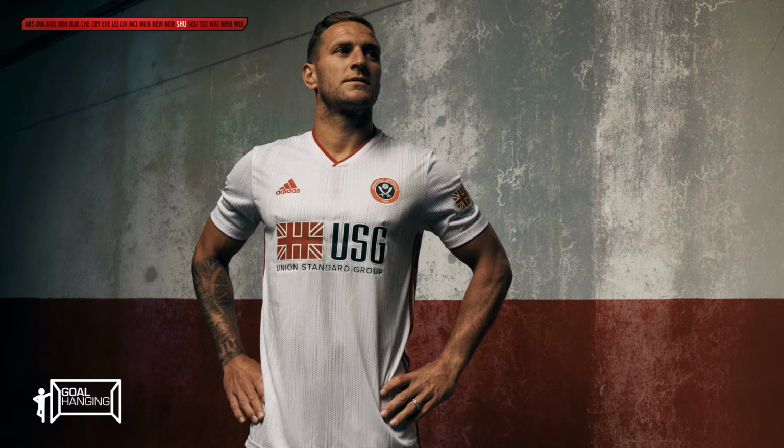I really like this one. I think it's really nice. It's just a white shirt with a sort of red on the collar, but it just looks real classy from Sheffield United. And I really like away kits like that, where it's not too out there with the colours and stuff. It's just a nice, simple away shirt. So yeah, good job by Sheffield United on that one.